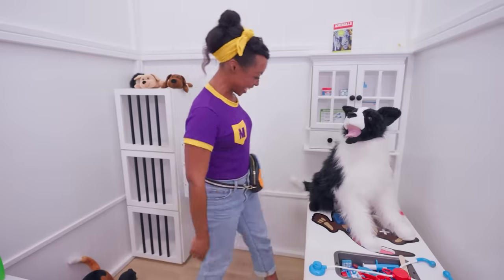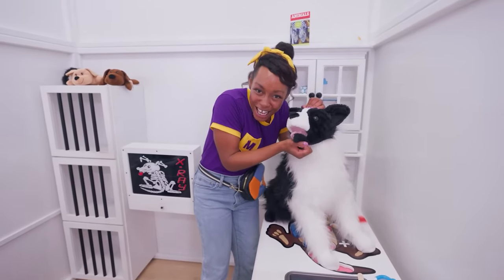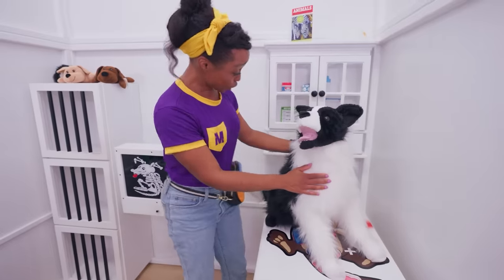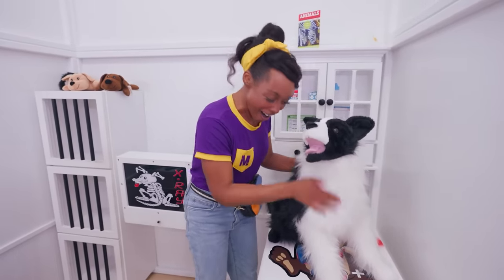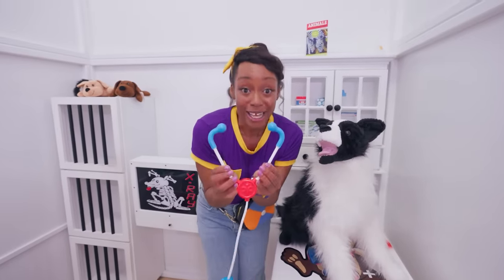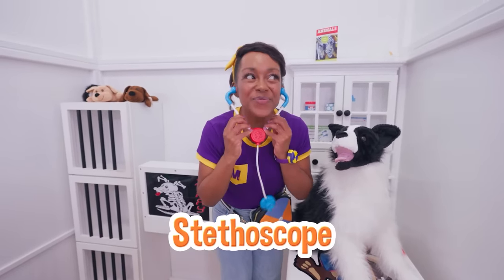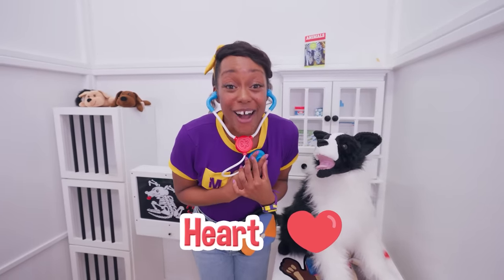Here's our patient. Hello, puppy. How are you today? Little scratches, scratches. Did your family bring you here for a checkup? Oh, awesome. All right, let's get started, boy. We have a stethoscope. Stethoscopes are for hearing what's inside of your body, like your heart.